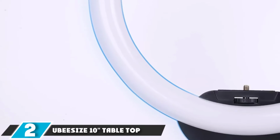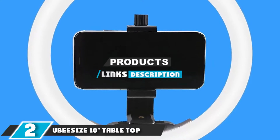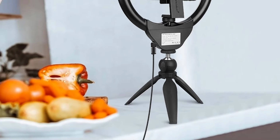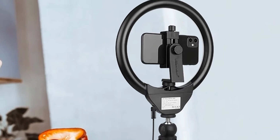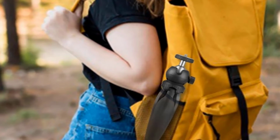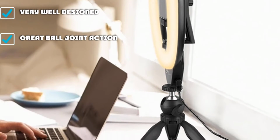Moving on to number 2, the UBeesize 10 Tabletop. The UBeesize 10 Tabletop is a well-designed and easy-to-use light at a great price. Every aspect of it seems well thought out, from the textured ball joint that sticks where you put it to the adjustable leg height that changes with a simple twist. When we needed a small tripod for our DSLR, we found ourselves going out of our way to use this one, as it's so solid and easy to use. This light is small enough to fit easily on a desk, and is incredibly portable, setting up in a speedy 10 seconds thanks to its emphasis on a simple design.